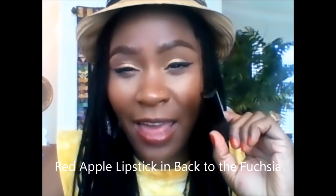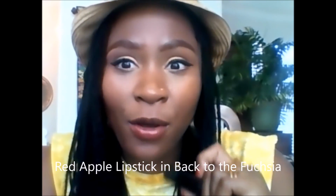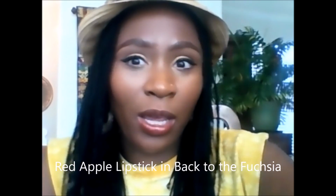Okay, my last one, but certainly not least, is also a fuchsia color. And this is by Red Apple Lips. I did a swatch video for Red Apple Lips way back at the beginning of the year. And I think I also showed you my favorites from them. Well, this has made its way to the top of the list. So I think originally I liked Second Date, but now Back to the Fuchsia. Love that name. Back to the Fuchsia is my number one color from Red Apple Lipstick.